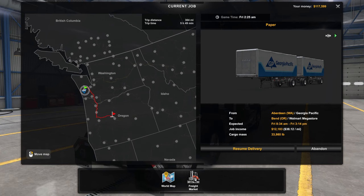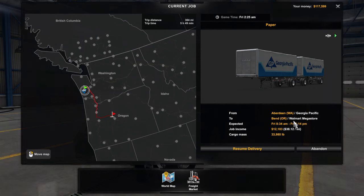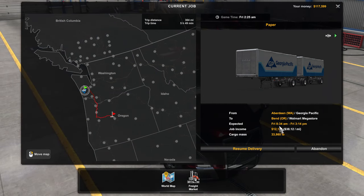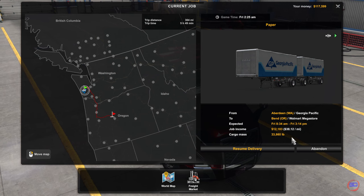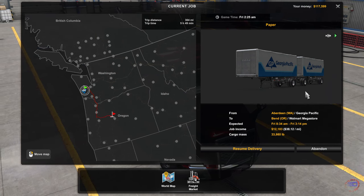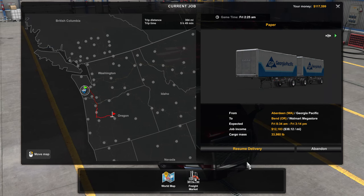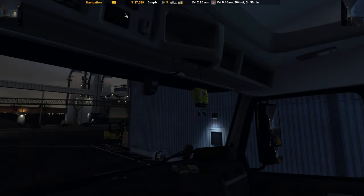Today we're up here in Aberdeen, Washington. We'll go down to Bend, Oregon, to the Walmart Mega Store. We are hauling a load of paper, which is 33,980 pounds, and a set of Georgia Pacific doubles. About 304 miles, 6 hours. We'll get 12 grand off of it.